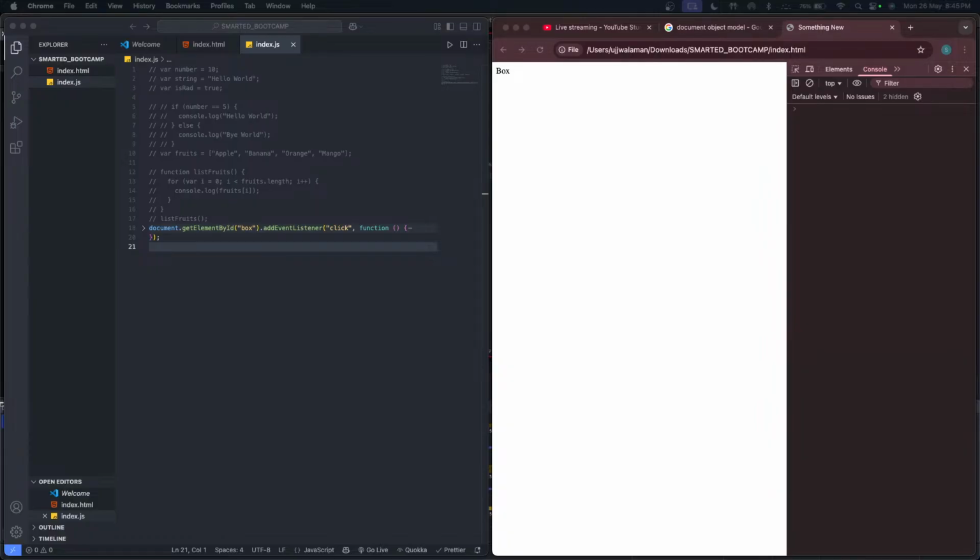Vanilla JavaScript just means without using any third-party tools, just pure JavaScript. Now, as our application grows, working with the DOM can become quite complex and challenging to manage. This is where React comes into play. With React, we don't have to worry about querying and updating all the DOM elements one by one.